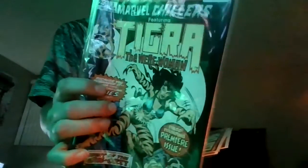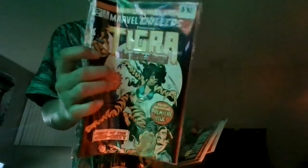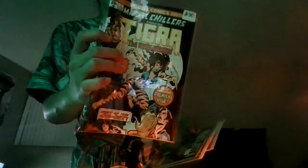I finally got number 1 of Tigra's comic, her first appearance in comic form, in Marvel Chillers. I was so happy to get this for a decent price too, $30. Some places are asking a little too much, like 50, 40, 35, 30. Can't go wrong. Another gimmick cover, but of course I got it.